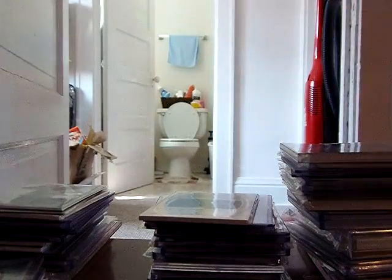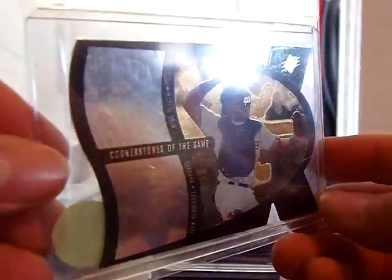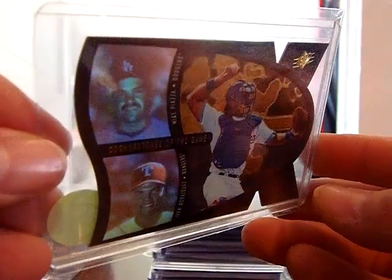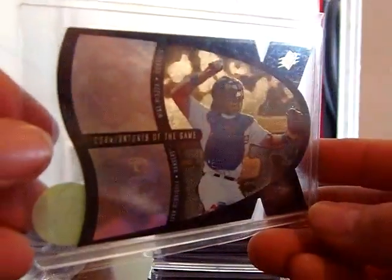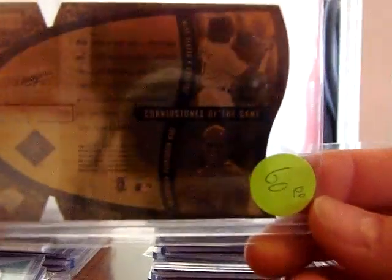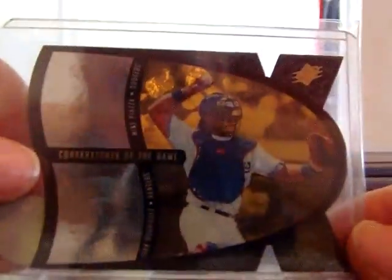Then we've got one that I've always wanted. I mean, you'll hear that a lot in these videos, but when you search, and I'm not going to say 20 years, because I haven't searched for probably 10 to 15 of them. But again, when you don't think maybe that'll be in range, even though all that stuff's dropped off the table. There's Pudge on the bottom, Piazza on top, SPX 1997 Cornerstones of the Game. I did not pay $60 for it. It's numbered 259 of 500. That one was hiding away in Taiwan, I think.